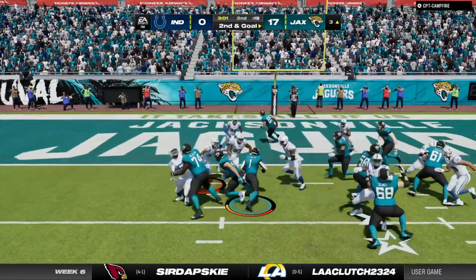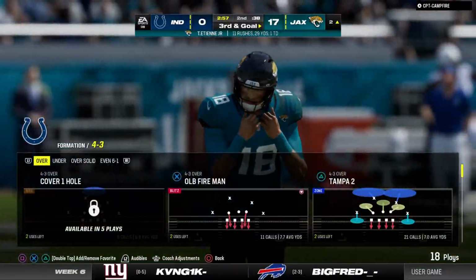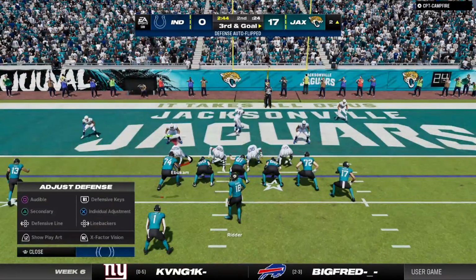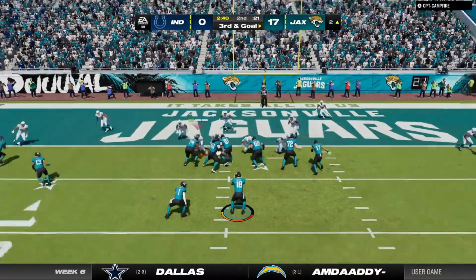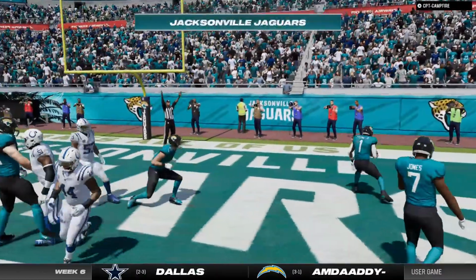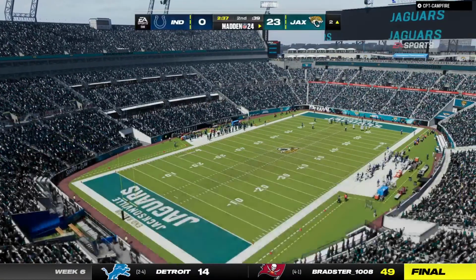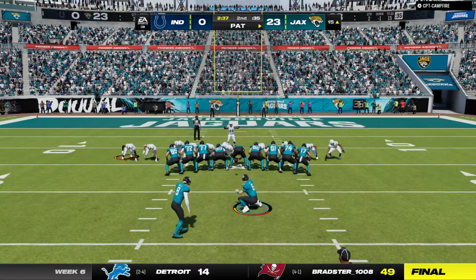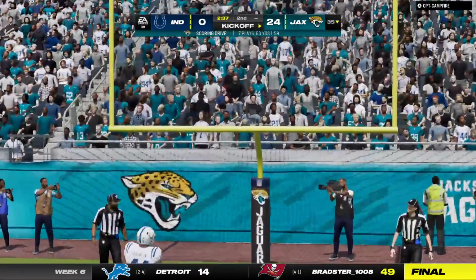He'll try again, trying to find a lane, but he finds nothing but defenders. Stop for no gain at the 2-yard line. This Colts D up to the challenge so far, but they need another stop here on 3rd and goal. They'll try to run with Etienne. And this time he is in. Travis Etienne with his 2nd touchdown here in this first half. And the Jaguars continue to pull away here in this first half.